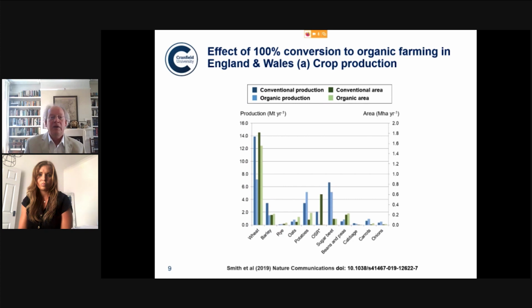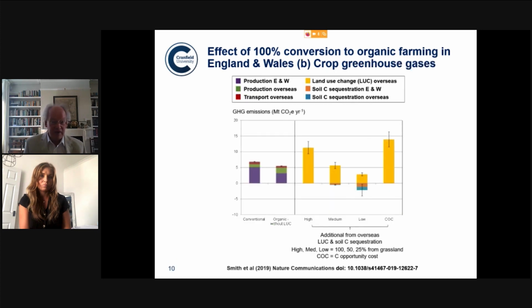This is for crop production. So the consequence of converting all of crop production to organic methods for England and Wales. What it shows is the production in tonnes per year and the area for different crop types. It shows for wheat and for barley. Net production on the organic system is greatly reduced, although similar land areas. So the amount of land required is greatly increased, and that means more production overseas to make up for the shortfall at home. And what does that mean for greenhouse gases?